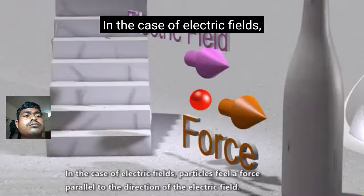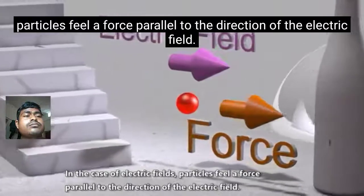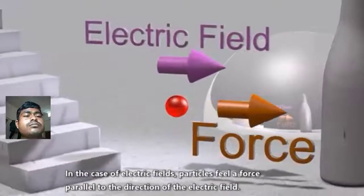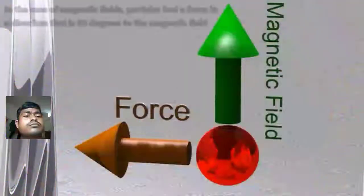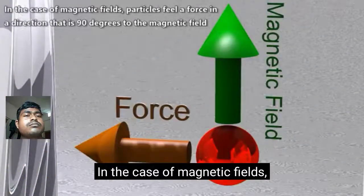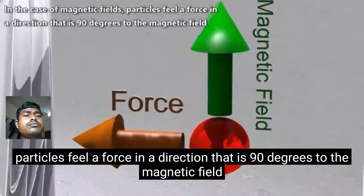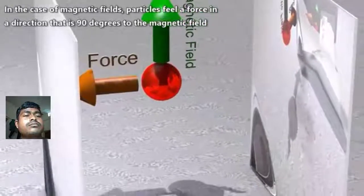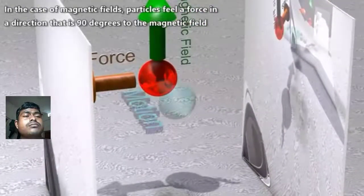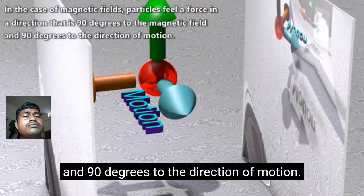In electric fields, particles feel a force parallel to the direction of the electric field. In the case of magnetic fields, particles feel a force in a direction that is 90 degrees to the magnetic field, and 90 degrees to the direction of motion.